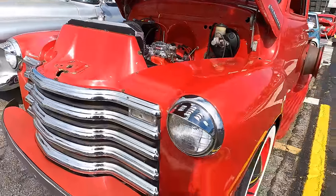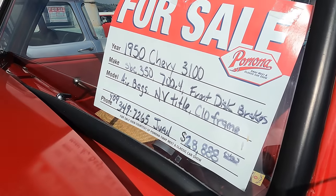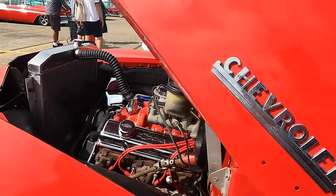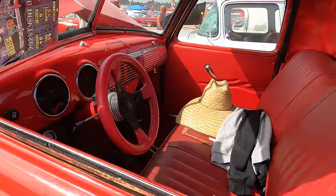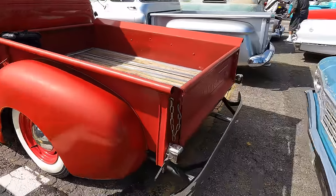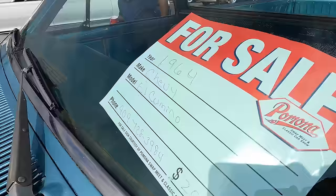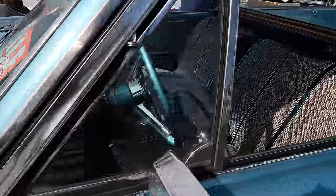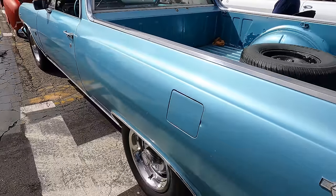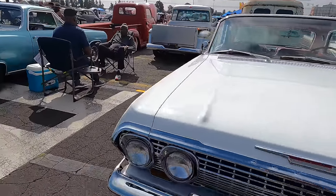This one's for sale, this Chevy. 28,888. Must be one of those lucky number things. Those people that swear that 8 is like the luckiest number. Yes, that's a thing. 64 El Camino, 20,000. '63 Impala.